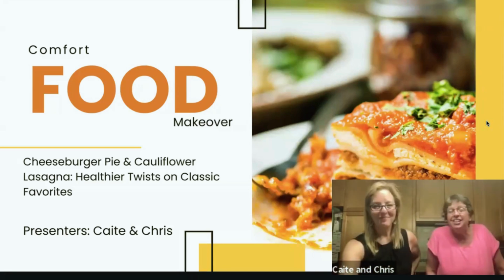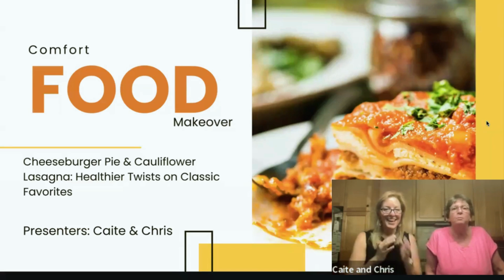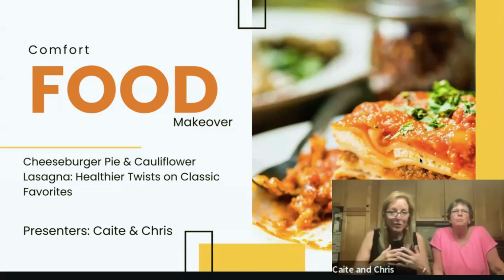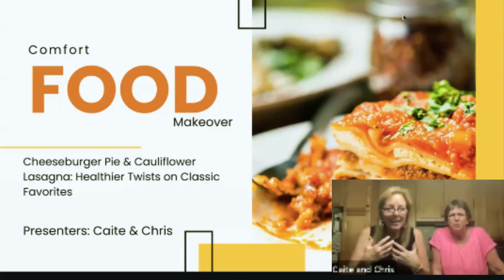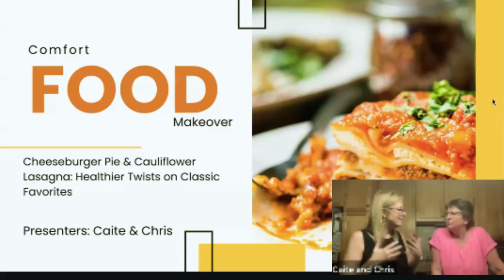And tonight we're doing something fun, simple, and delicious. We're taking two comfort food classics and showing you how to give them a makeover so they still feel indulgent, but actually support your health goals. And when we hear comfort food, we all think of something slightly different, right? For some of us, it's casseroles and creamy sauces. For others, it's some cheesy, carby goodness. But what all comfort food has in common is it's a feeling, right? And it's tied to connection or nostalgia and that sense of home.